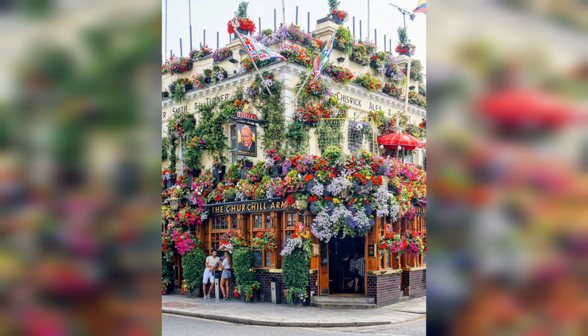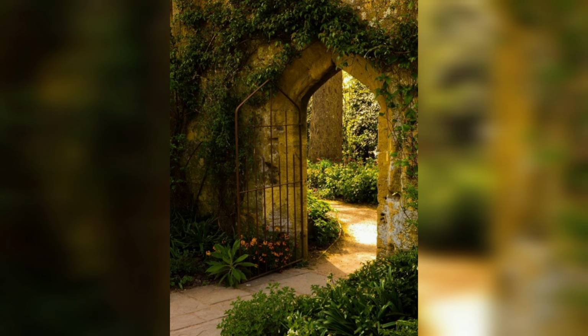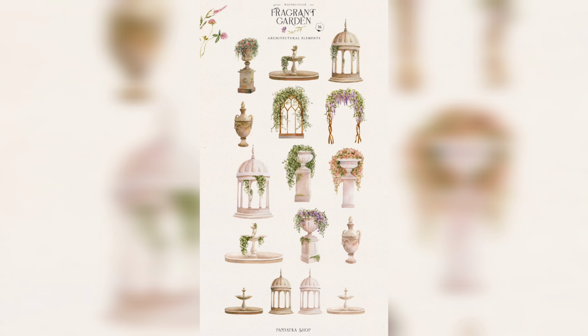Community and shared spaces. Community gardens or shared spaces bring together people and plants, creating a sense of community and shared aesthetic appreciation. Innovation and trends. Garden design is a dynamic field, with new trends constantly emerging, such as vertical gardens, smart irrigation systems, and the integration of technology for garden management.